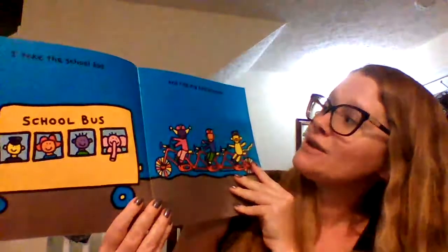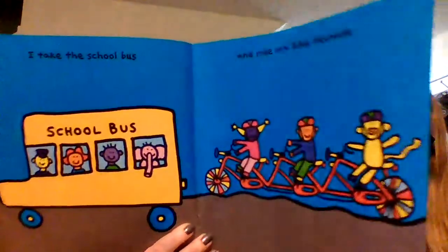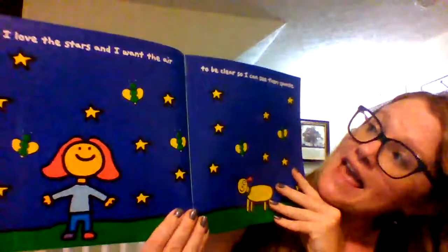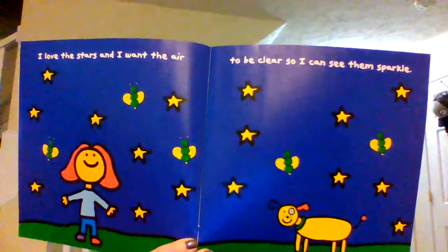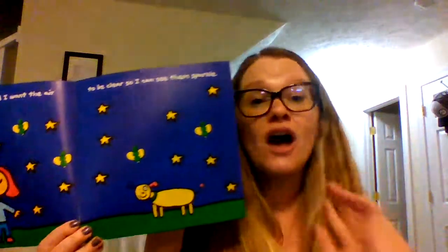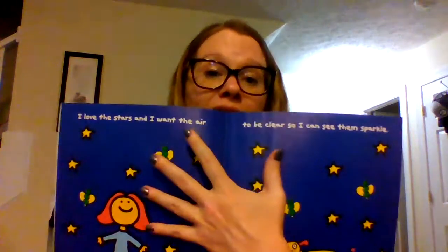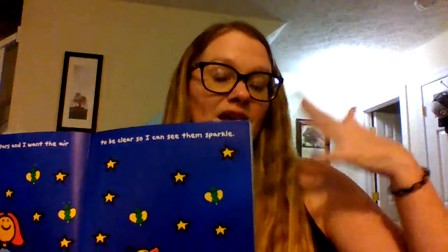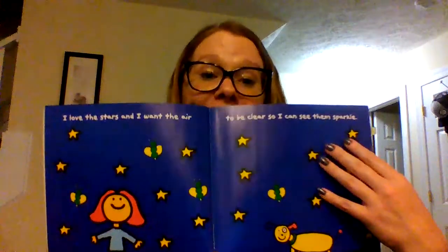I take the school bus and ride my bike because I love the stars. And I want the air to be clear so I can see them sparkle. Now, the exhaust is what it's called that comes out the back of a vehicle. It's what happens after the fuel has been burned in the engine to make us go places. However, over time, those fumes that stink when they come out can cause almost like a fog effect called smog in our sky and make it difficult to see things like this.